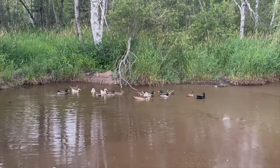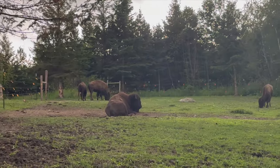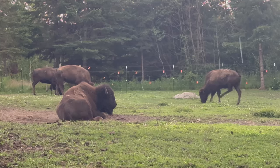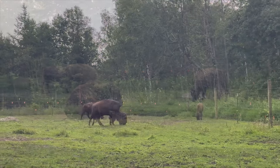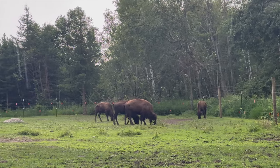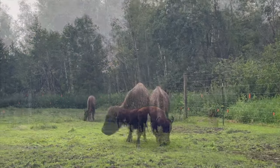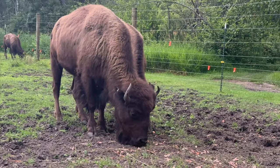And I think the ducks figured out something's going on too. And here comes the rain. Getting wet. Yeah, that's no fun, is it?